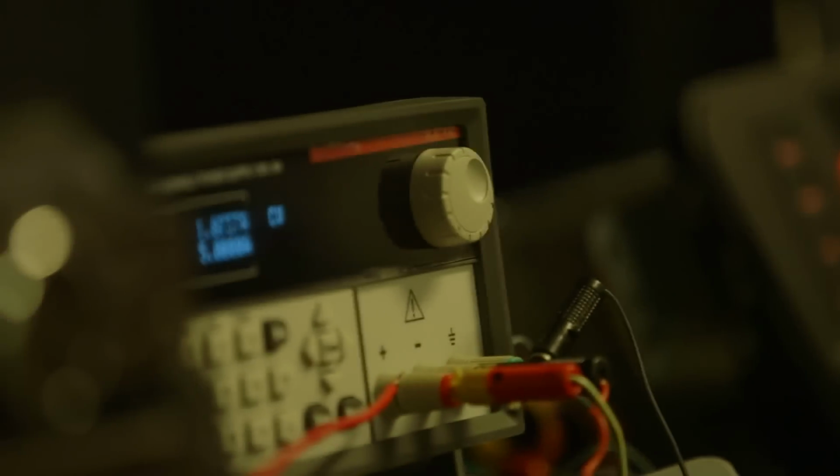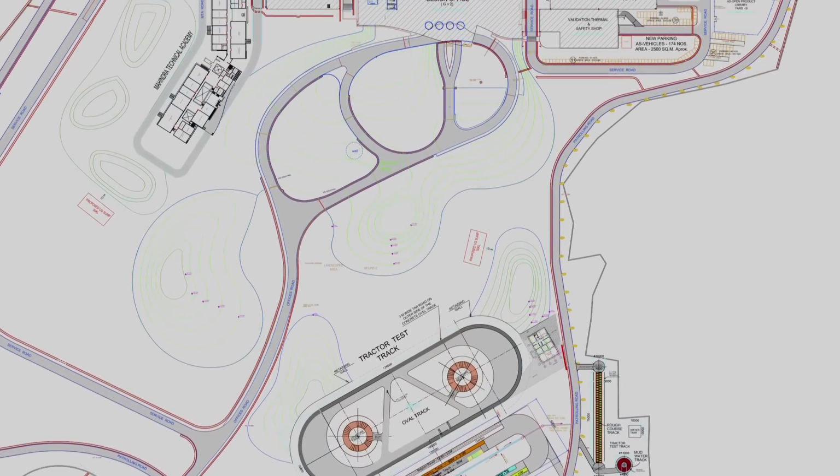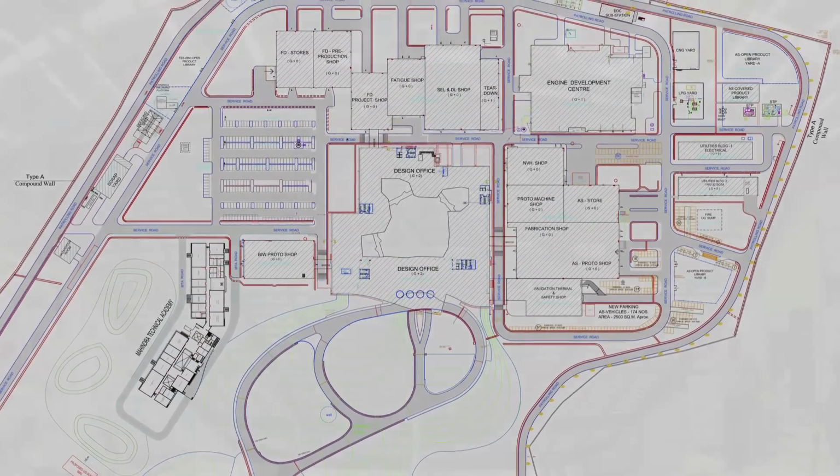There are just three examples, but you can almost take any vertical and you will find that what we have today in MRV in terms of the infrastructure, it is as good as almost what anybody would have.